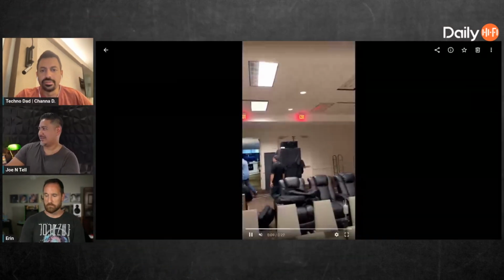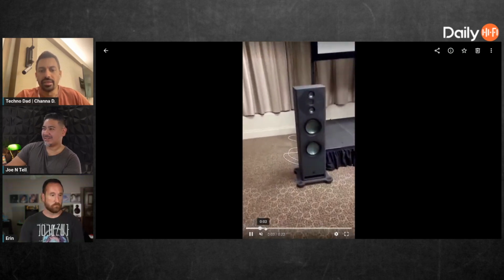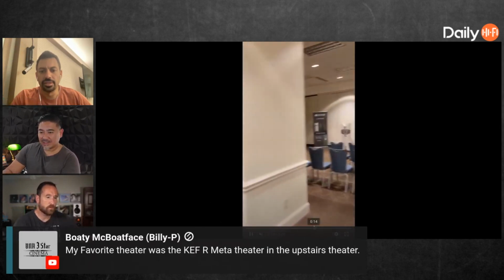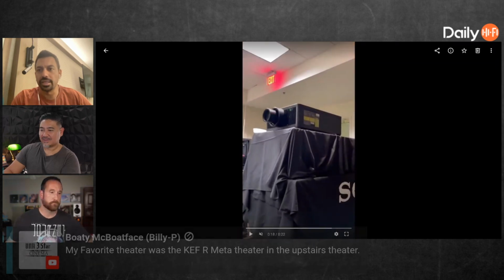Bowers and Wilkins. All right, here's the monitor audio system. These are their S300s or whatever, and these are passive. Okay, so here's the monitor audio stuff, connected to the Trinnov, and then the big Sony projector right there, the Big Daddy, the Mac Daddy. Then let me find the other rooms.